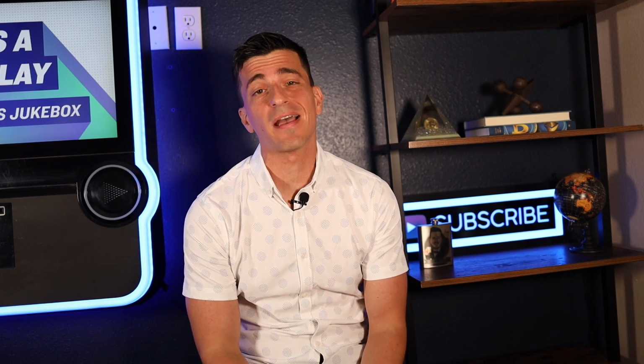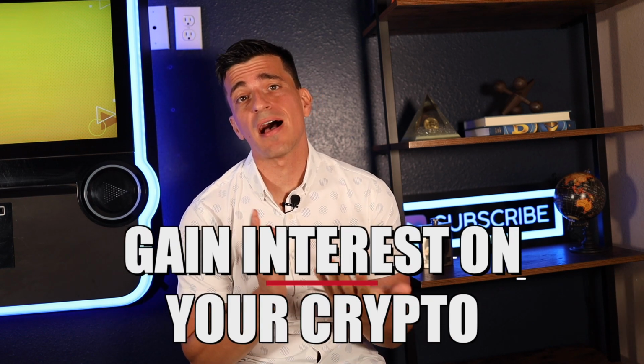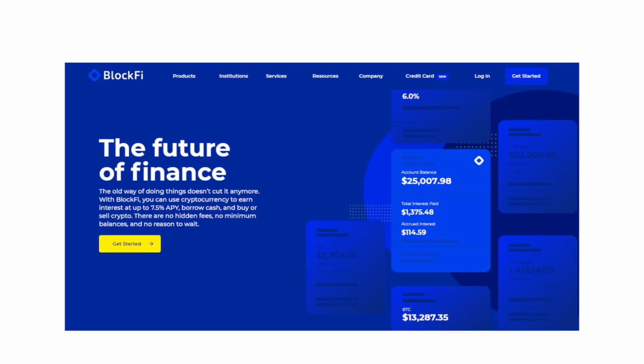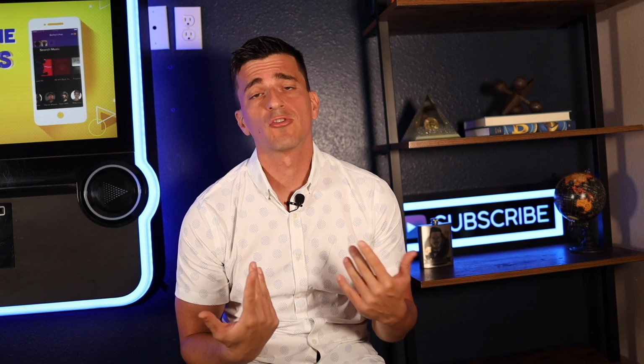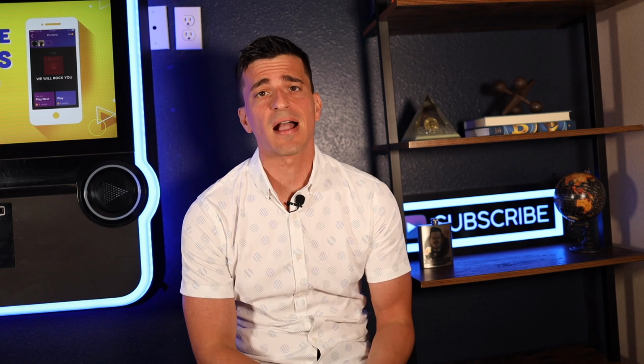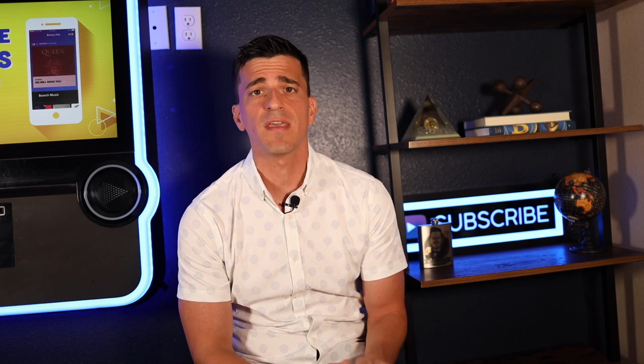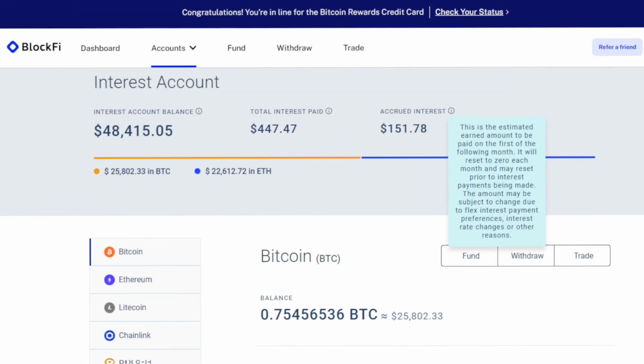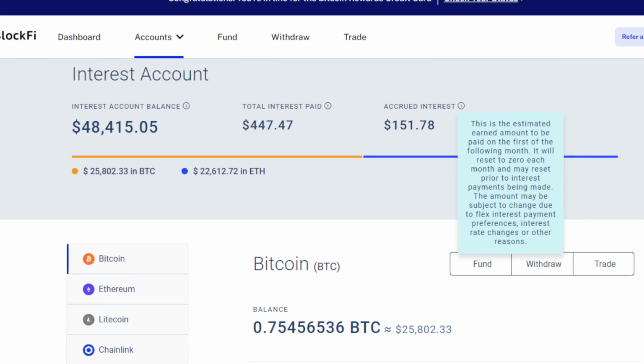All right, y'all, the fourth method that I personally use to make passive income is BlockFi. I use BlockFi to earn interest on my cryptocurrencies. I have a large holding of Bitcoin, Ethereum. So what BlockFi does is you're able to lock it up in BlockFi, and they lend out your crypto, but they pay you real good interest rates for being able to do that. So you can lock it up securely on BlockFi.